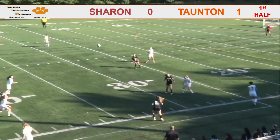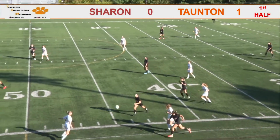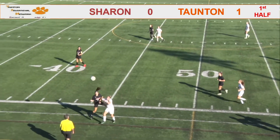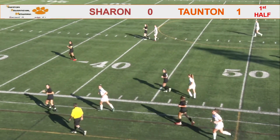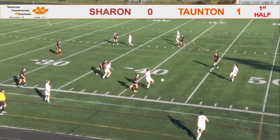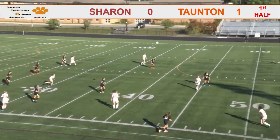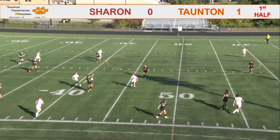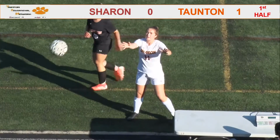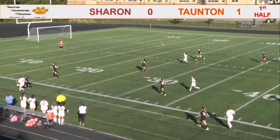Good pass, good block. Out on the Tigers. Ball is thrown back in. Sharon keeps the ball. They're fighting over where the ball is going. Back down toward Tiger's side.